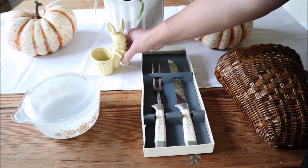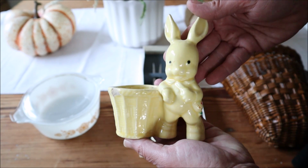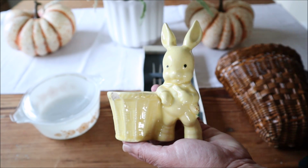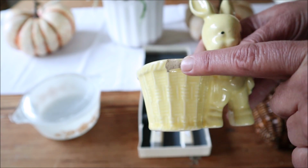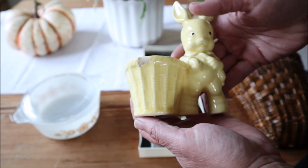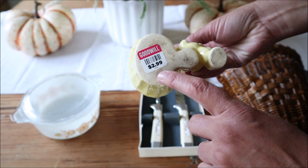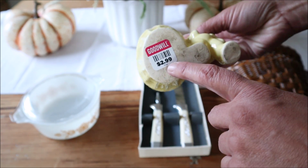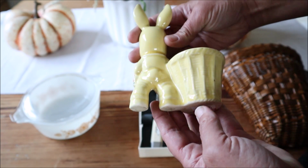And then finally, I found myself another planter for my collection of animal-themed planters. This one's a cute little bunny. It does have a pretty good chip out of it, but I don't really care. The rest of it is looking really well. This one was actually from Goodwill. The rest of the stuff is from the other store. It was only $2.99. I just thought it was really cute.